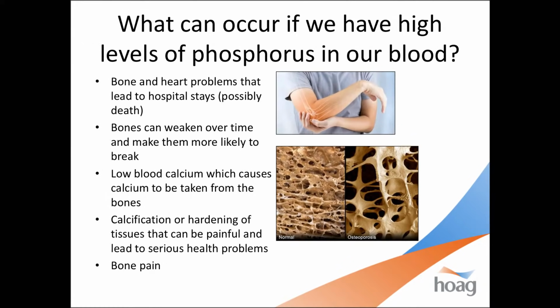So what happens when we have high levels of phosphorus in our blood? Again, only with irregular or less than normal kidney function. We could have bone and heart problems that could possibly lead us to a hospital stay, possibly could lead to death. Our bones can weaken over time, making them more likely to break. High levels of phosphorus can cause low blood calcium, which causes calcium to be taken out of our bones. It can cause calcification or hardening of our tissues that can be painful and sometimes lead to health problems, and bone pain is another symptom of high phosphorus.